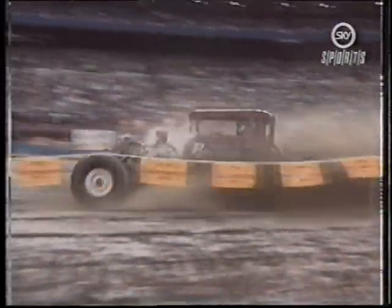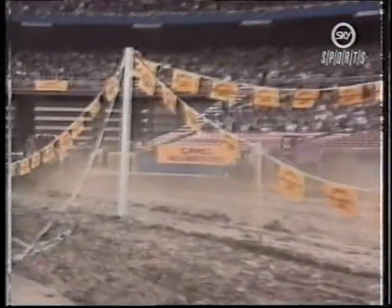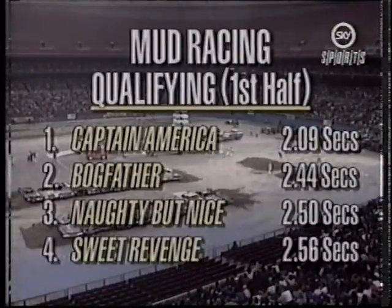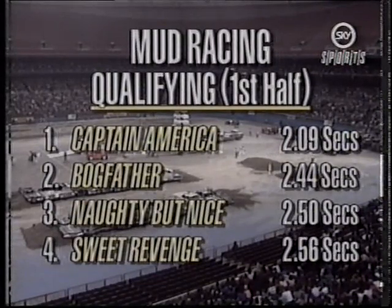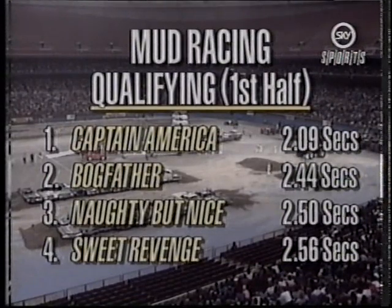Look at the difference in reaction time. 0.49 seconds hole shot, almost a half-second advantage for the Sweet Revenge machine. So at the end of this qualifying round, number one is Mike Wilkes at 2.09 seconds. Number two at 2.50 is his wife, Terry.